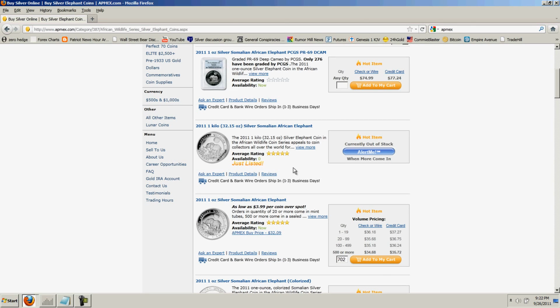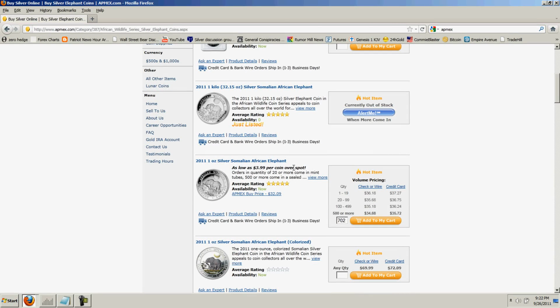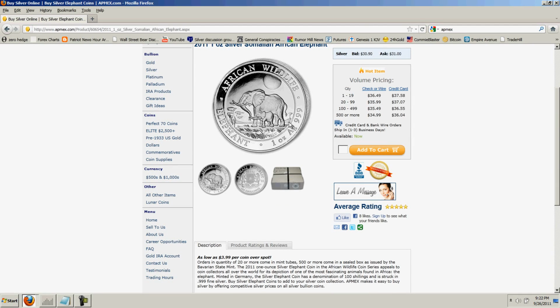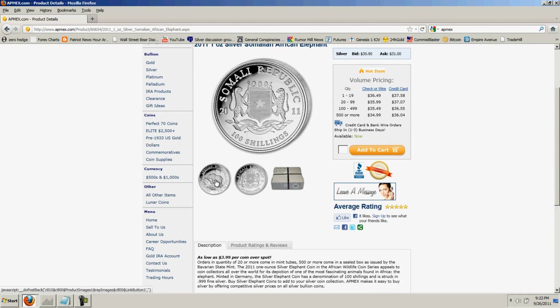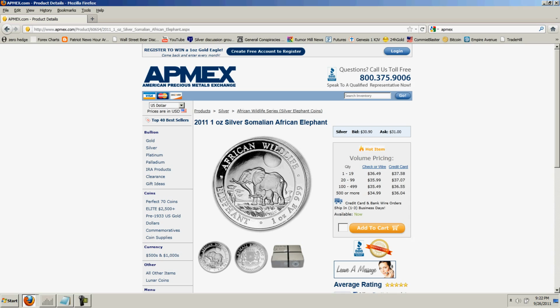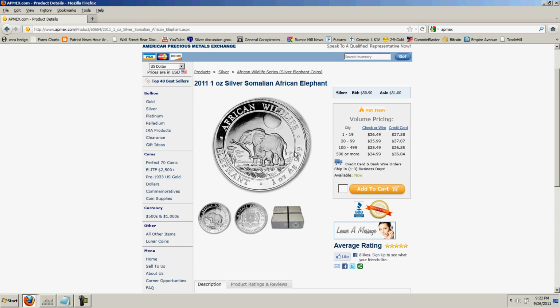I was looking through junk silver, but junk silver was rapidly disappearing, and I found this coin, a coin that I had never seen before really, and this is the 1 ounce Somalian African elephant, which I think is a beautiful coin, front and back. It's made by the Bavarian Mint, so it's made in Germany, and it's interesting, it's made for Somalia, which is a country without a government.